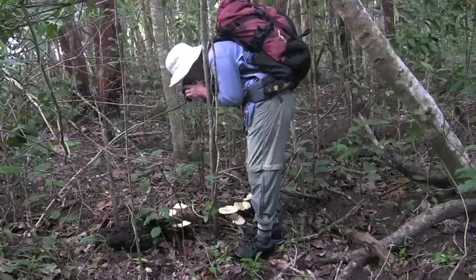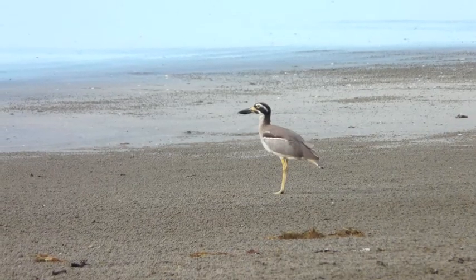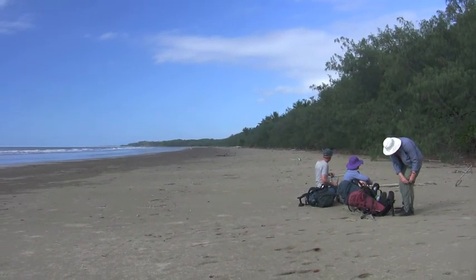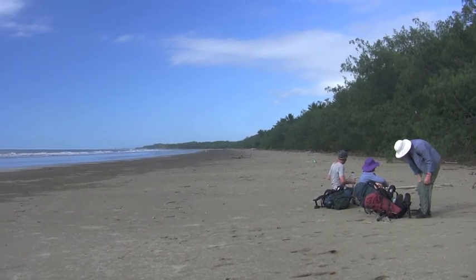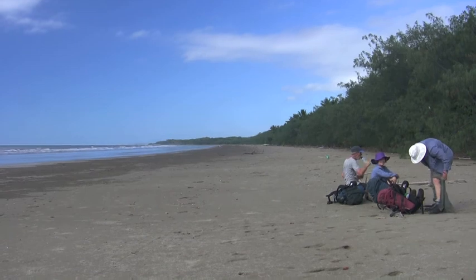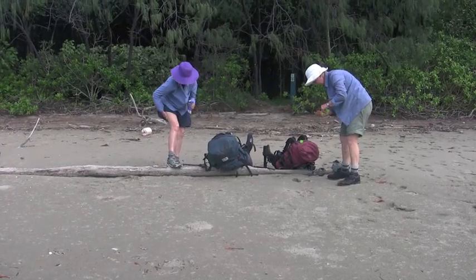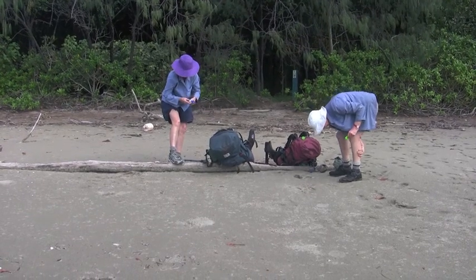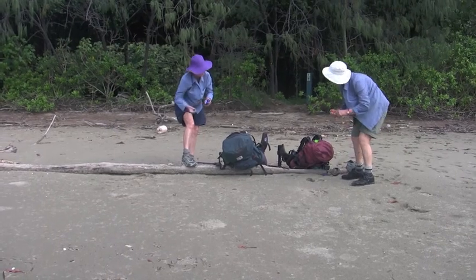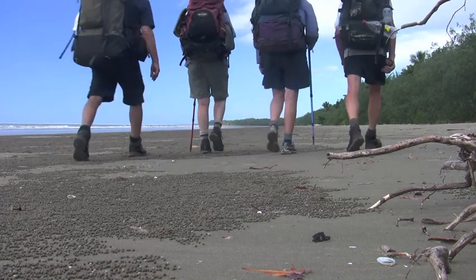We're not far off Mulligan's Bay, and here we have our friend from the north. Looking south, we can see George's Point, about 6 kilometres down the beach. Anne and Helen are putting on their insect repellent, and we probably will need it for the last few kilometres down the beach.